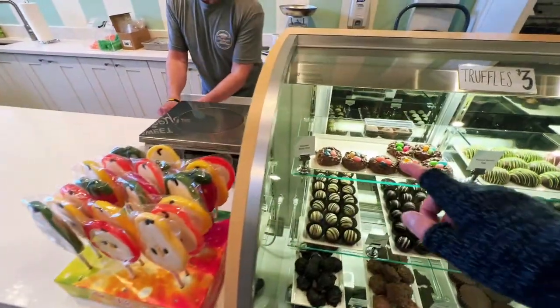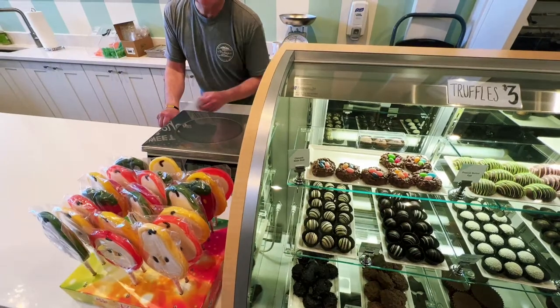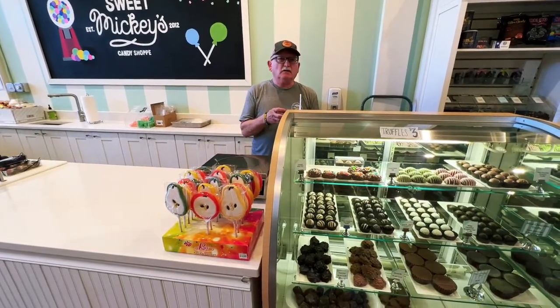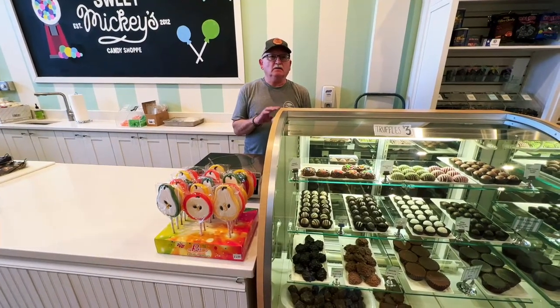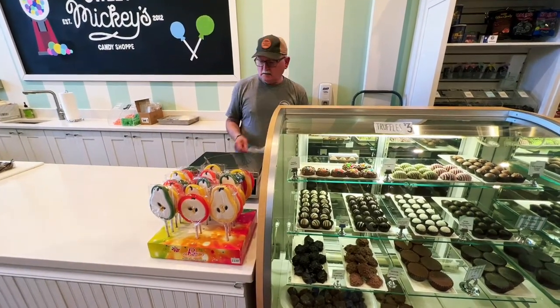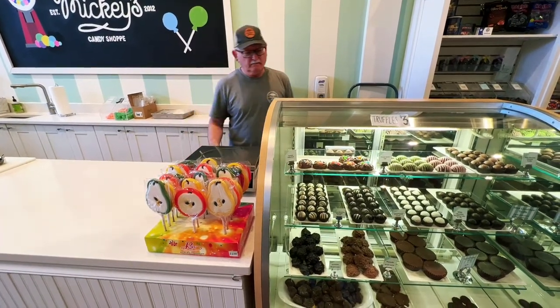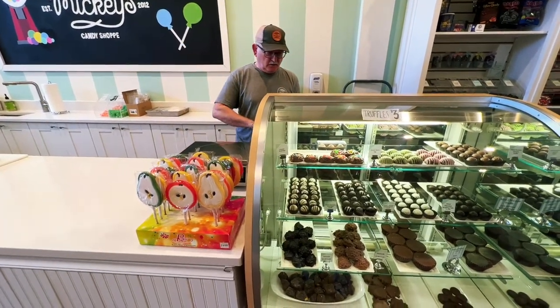What is this, the bird's nest? Bird's nest is like the haystacks down here. It's marked as solid chocolate with shredded coconut in it. Okay, I'll try one of those. Bird's nest has the little eggs on it, so it's an Easter special. Oh, interesting. Okay, I'll try one of those.